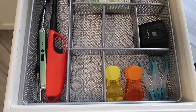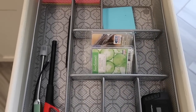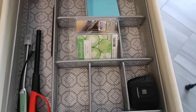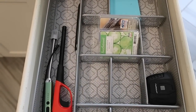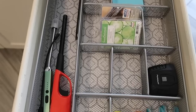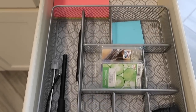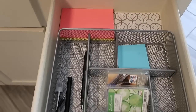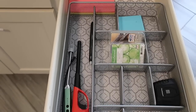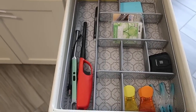We kept our chip clips, our lighters. I kept 1 pen in here and put the rest in the office. I kept 2 of these little Walmart Scentsy things because the other 2 were all crumpled up and really old, so I threw the other 2 away. And then Will's little headlamp that he hooks on his hat when he grills outside. And then back here we have 2 little notepads. We had more of these, but we don't ever use them, so I just tossed the other 2 that we had and kept 2 just in case. But that's what it looks like. It looks so much better. And moving on to the next drawer.